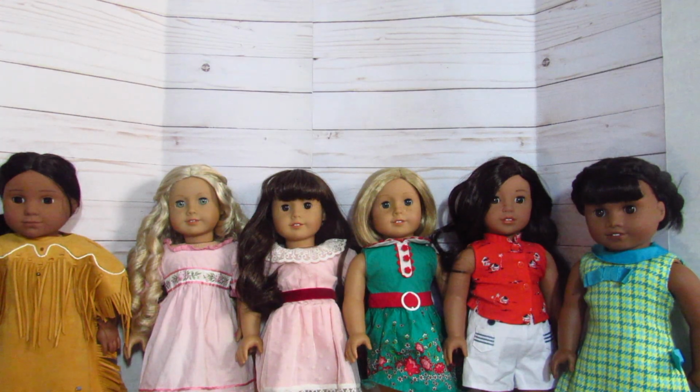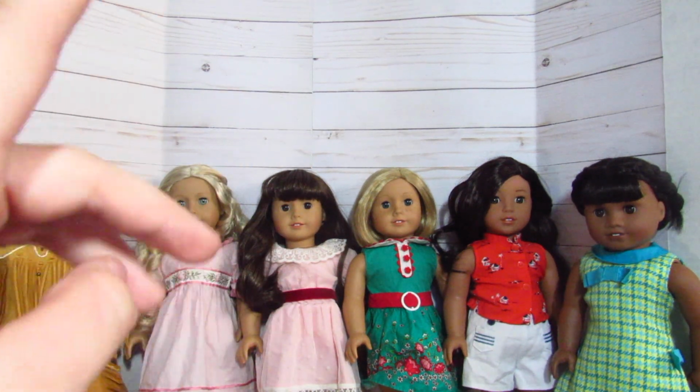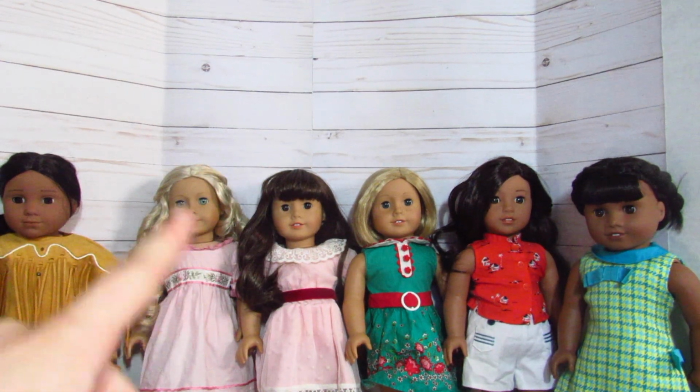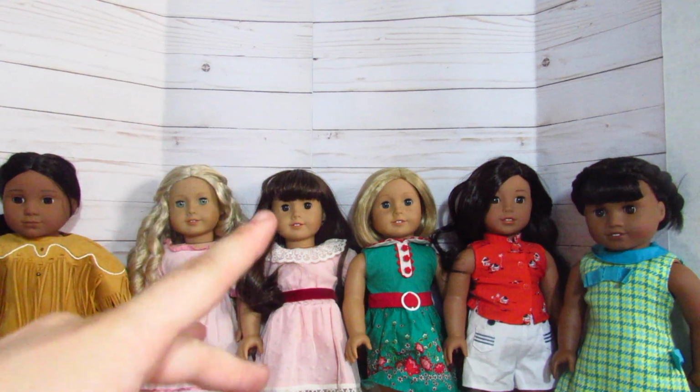And this averages Felicity's overall score to about a 9, and I completely agree with this. I've always thought that Felicity was one of the best characters American Girl has ever made. Definitely one of the more memorable characters.